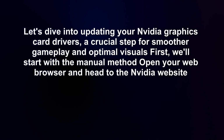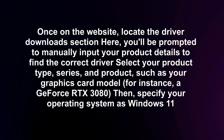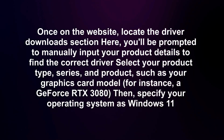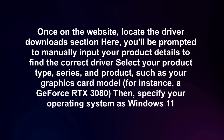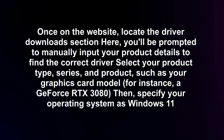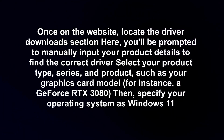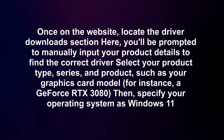Open your web browser and head to the Nvidia website. Once on the website, locate the driver download section here. You'll be prompted to manually input your product details to find the correct driver. Select your product type, series, and product, such as your graphics card model, for instance, a GeForce RTX 3080. Then, specify your operating system as Windows 11.